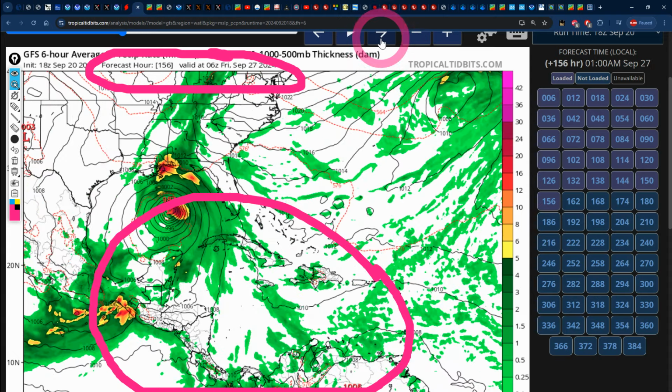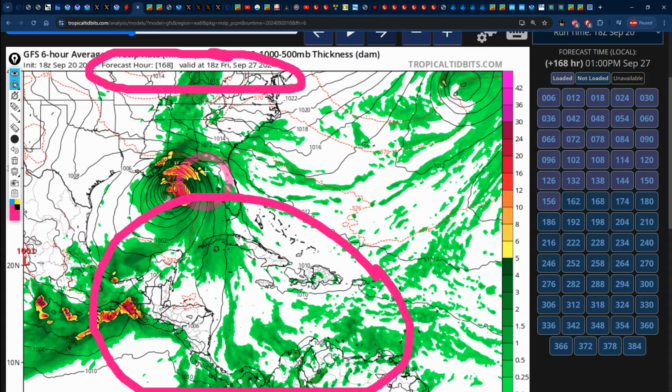Then by Friday, we see what's taking place. Something right there, possibly strong developing and coming close to the southern United States. And this is as of the next 168 hours. This is 18Z on Friday, which is actually 1 p.m. on Friday. And we definitely see the differences.